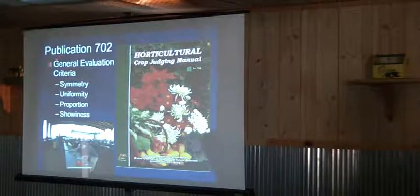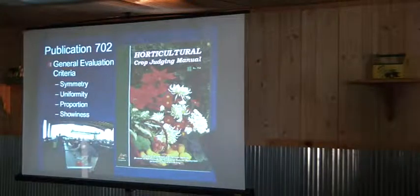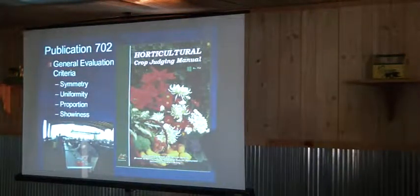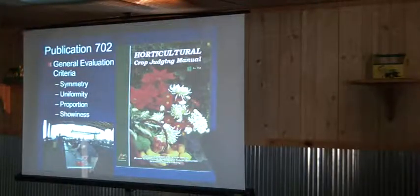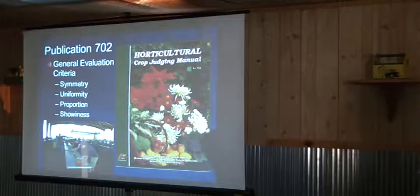He starts off talking about the general evaluation criteria for horticulture crops: symmetry, uniformity, proportion, showiness. These are general guidelines, regardless of whether you're working with flowers, ornamental plants, vegetables or fruits. And showiness, when it comes to flowers, is partly appearance, but with vegetables and fruits, think about whether this product is mature and ready for the market. Is it something I would pick up and put in my shopping cart?